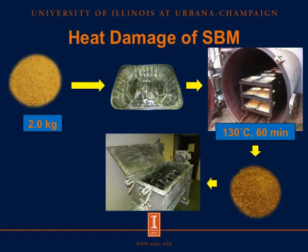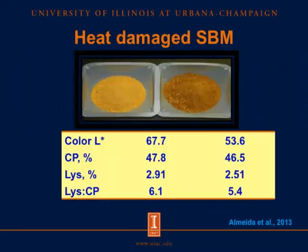And we heat damaged it in 2 kilogram batches. We then used either the controlled soybean meal or the heat damaged soybean meal and mixed diets fed to weaning pigs. We can clearly see the change in color here as we heat damage the soybean meal, and we can also see that the L-star value or the lightness was reduced in the heat damaged soybean meal. We can see the crude protein was not much changed, but lysine was reduced from 2.91 to 2.51%. And the lysine to crude protein ratio here was 6.1 in the controlled soybean meal and 5.4 in the heat damaged soybean meal. So again, based on what we saw before, we would assume that pigs fed the controlled soybean meal with a lysine to crude protein ratio of 6.1 would perform well, but clearly the autoclaved soybean meal with a lysine to crude protein ratio of 5.4 is heat damaged.